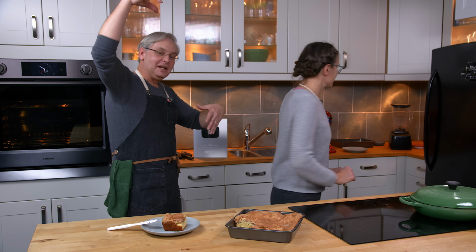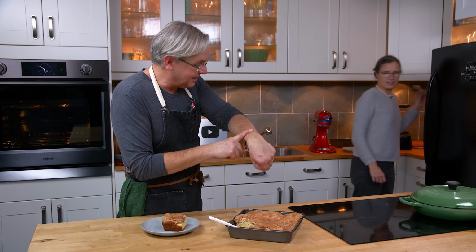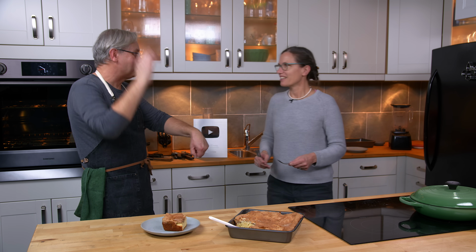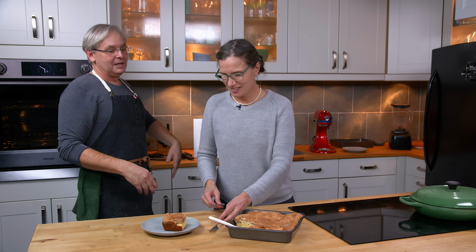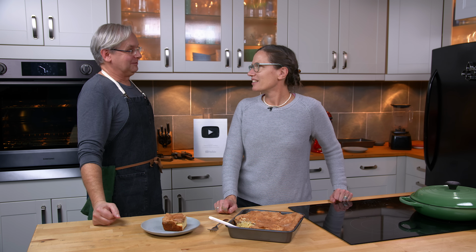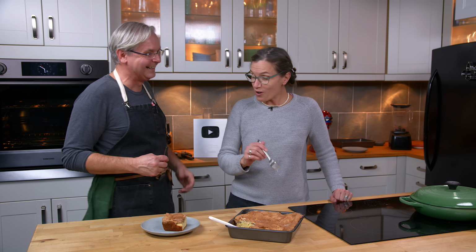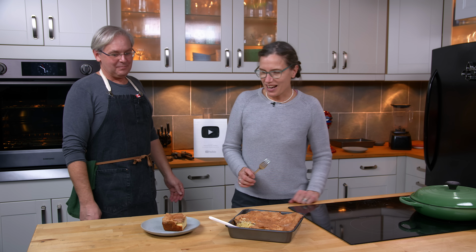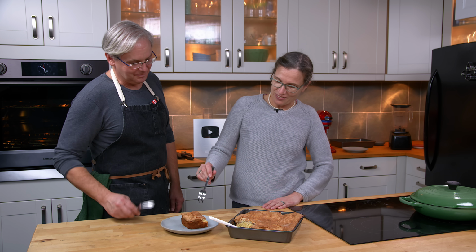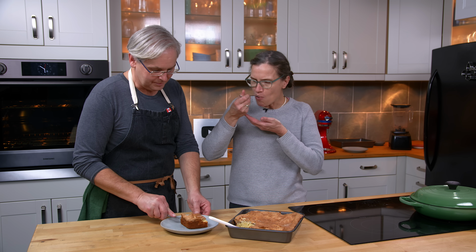Okay, in the newspaper article, the clock is ticking. In the newspaper article, the person who wrote this recipe said, serve and eat within 6 hours. 6 hours. Time is running out. The whole thing. I don't know that I could if I had to. Get in there. So there's meringue on the top. Interesting.